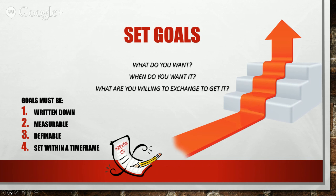And as you're writing down your goals, make sure that they are measurable. So there's specific things that you write down. I want to have 3K in PGV each pay period. You can measure that. That's in your reports. Make sure they're definable and set them within a time frame. That time frame may change. It's perfectly fine. Just have a clearly defined time frame so that you can set those goals and work towards them.